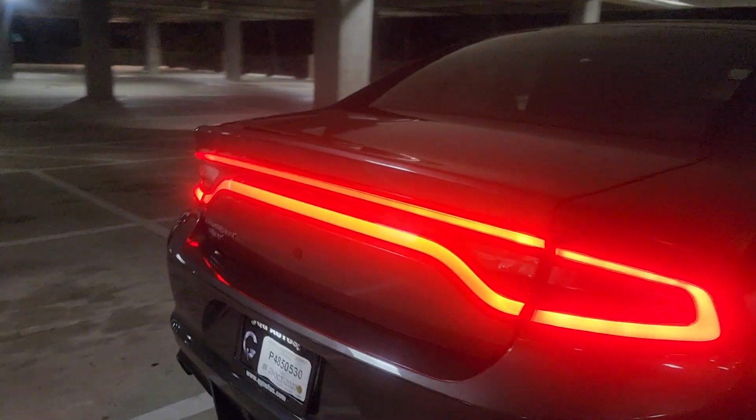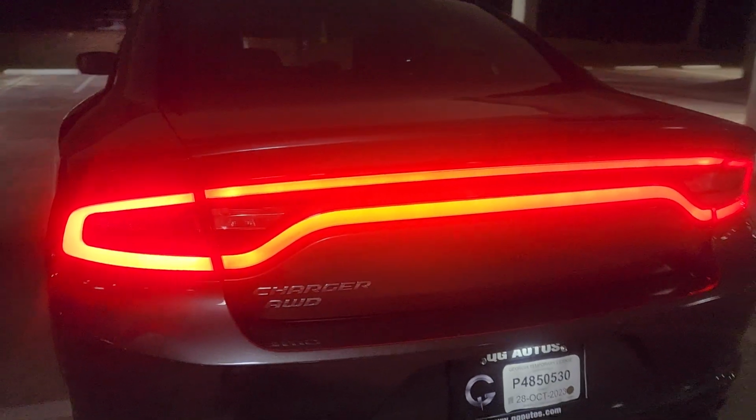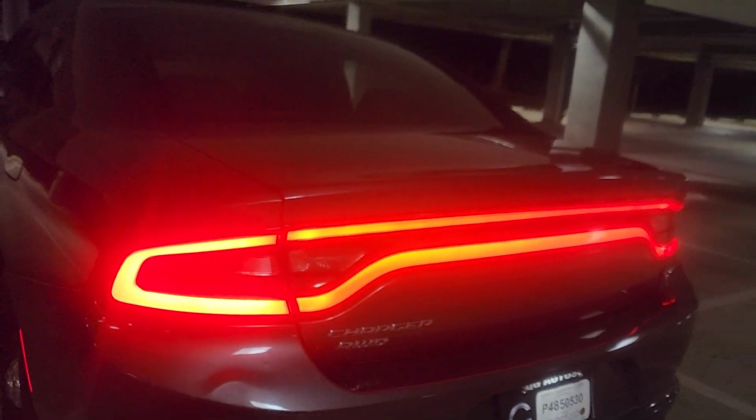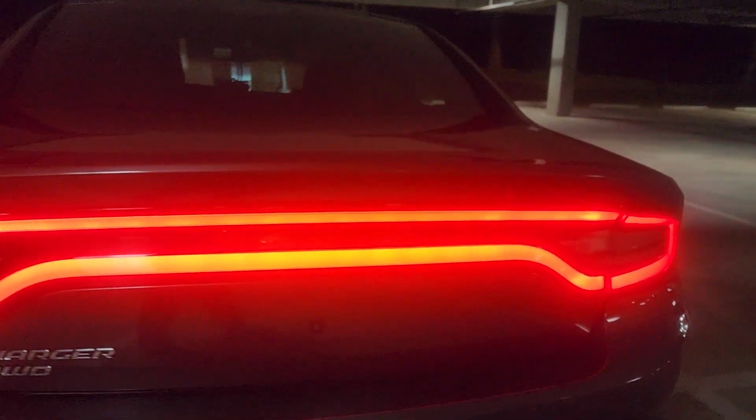Replace the tail lights. I'm going to find that trunk section on eBay for $225 as opposed to $700 for a brand new one.